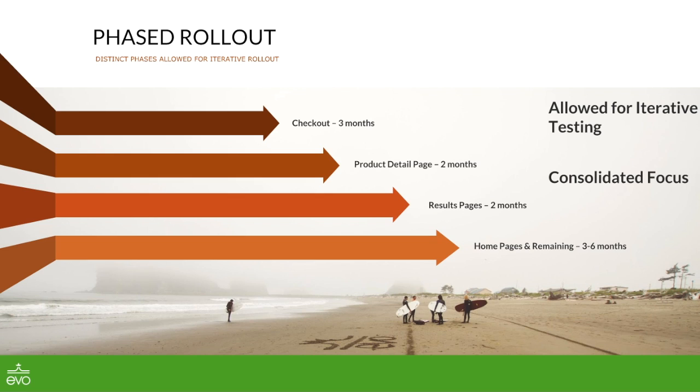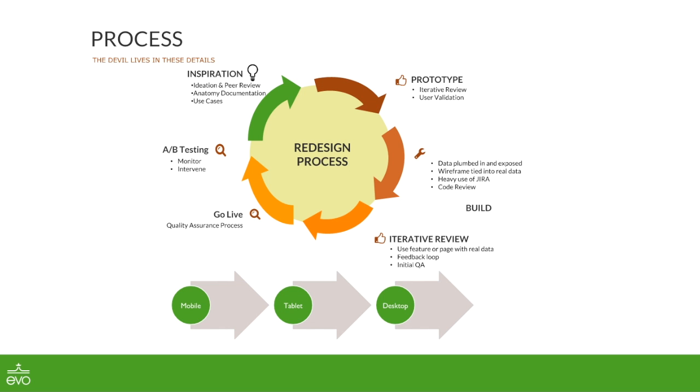And we did that with each template. So that process we kept doing for all of those different templates. We did checkout, we did the product detail page, we did the results page, and we did the home page, and then we just went responsive with everything. And that cycle helped us to iterate and to learn while we released and get stuff out into the public's hands, so that we kind of learned as we went, and we made sure we were guaranteeing success.